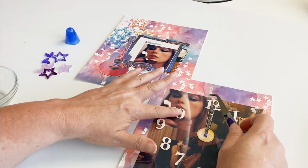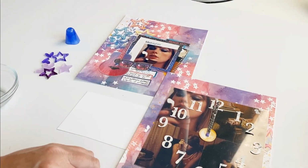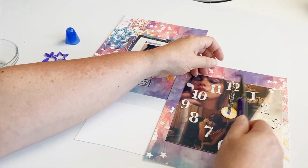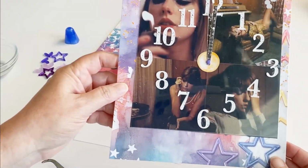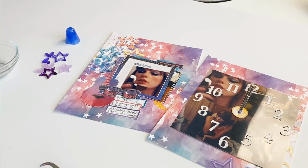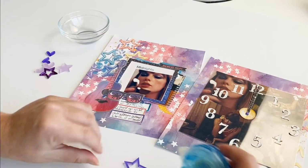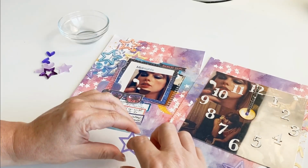Now, the hands of the clock are actually cut down exclamation points from the black alphabets in the Moonlit collection. And then the little gold circle is the full moon from the Moonlit collection. And I think that makes a great little base. I did use just a little tiny purple brad in the center, and it holds everything together. And now you can see how those numbers are attached beautifully there.